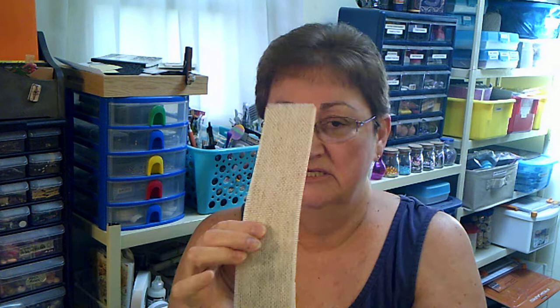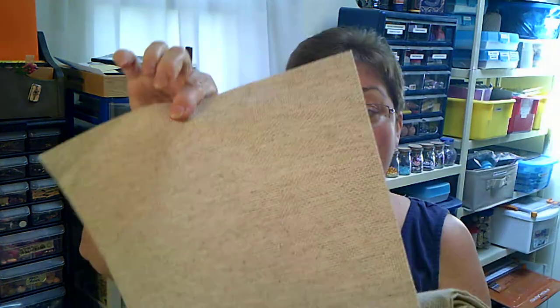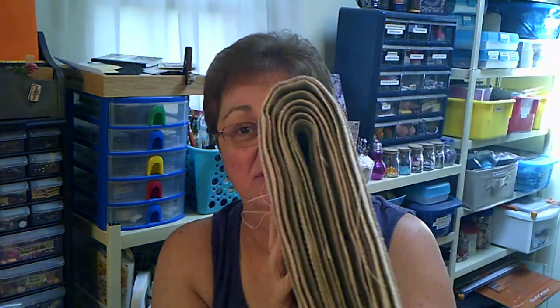So I checked it out this time and I got lucky. I found this color of it. So I'm going to show you how much I found, and I'm going to share the price that I paid for it. I found this much of it. Now, this is how wide it is. But I don't even know how much is on here. Yard upon yard upon yard of it.